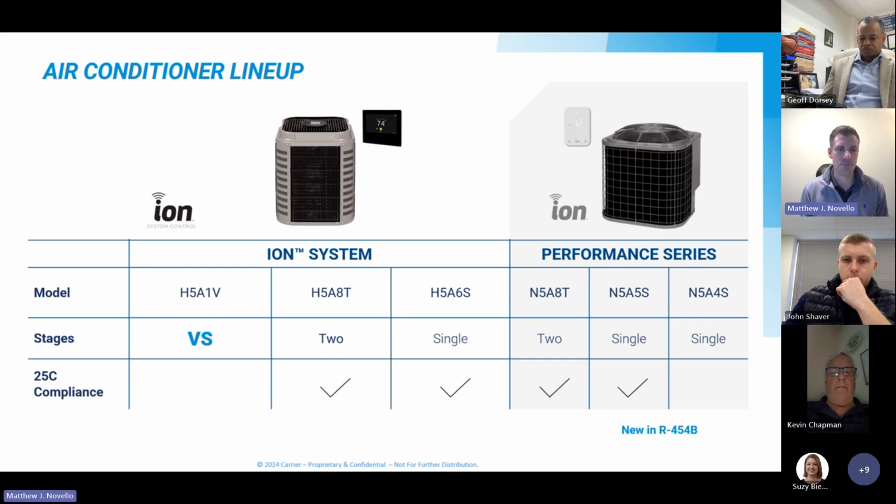Look at this lineup for selling in the home. We have the Performance series, good, better, best option. We have 2 levels of a single stage, and then we have the N5A8T 2-stage. And in the Ion series, we have 3 options as well: good, better, best, a single stage 16 SEER, a 2-stage 18 SEER, and a full variable speed.